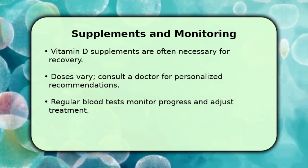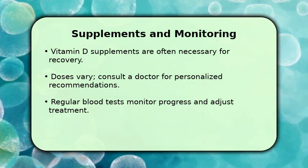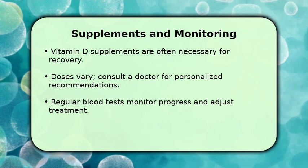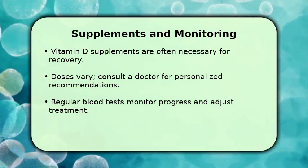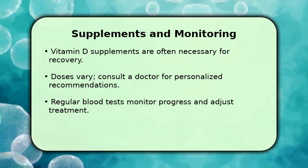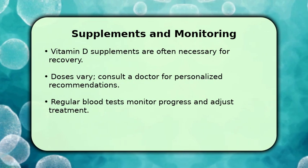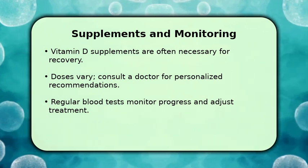Your doctor can recommend the right dosage, which might range from 1,000 to 4,000 international units daily, depending on your specific needs. It's vital to follow their guidance and not self-prescribe. Regular follow-up blood tests will help track your progress and ensure you reach optimal levels safely.